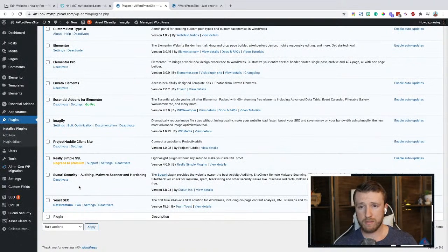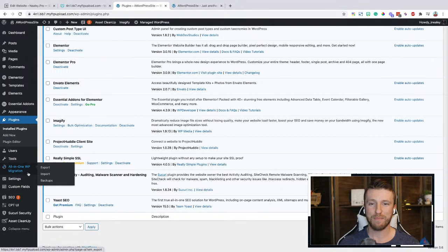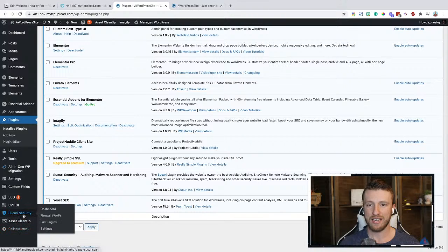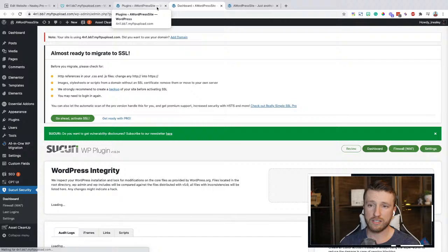All right, Sucuri, or Sucuri, as it's correctly said, Security. This one is a security plugin, and that's just found on the left-hand side here somewhere. Let's pop it up. Sucuri is my go-to security plugin. It's pretty simple to use.